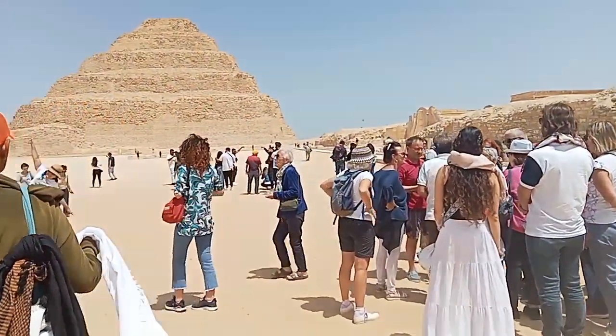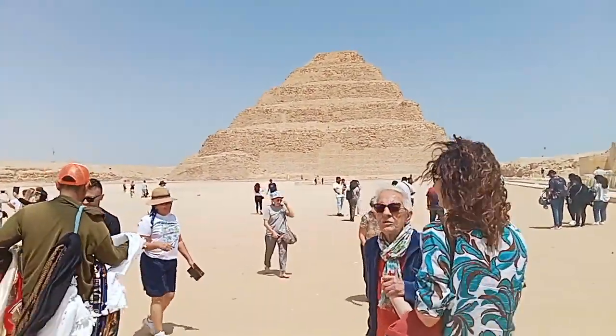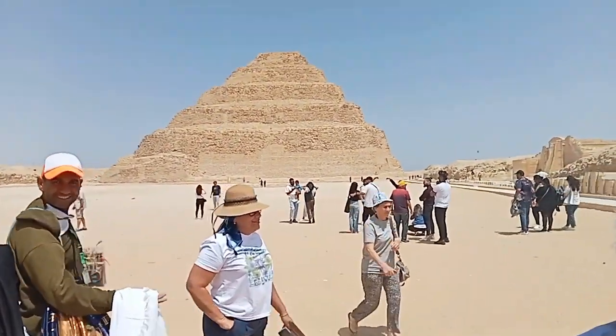So ito yung pinakaunang piramide na nagawa ng Egypt.